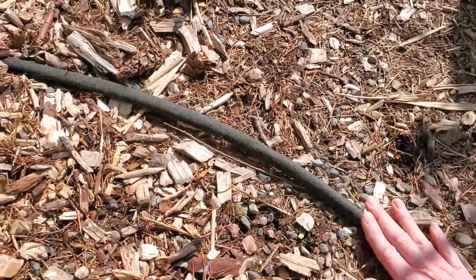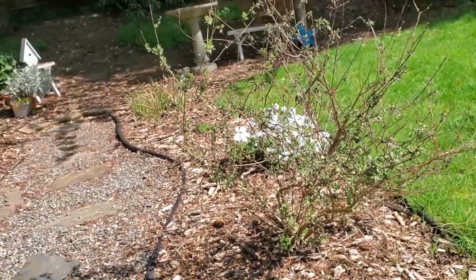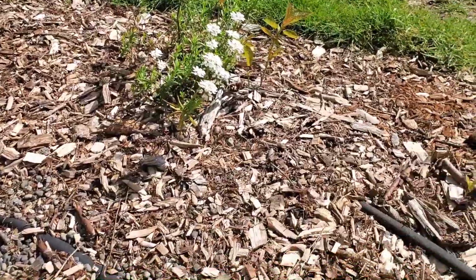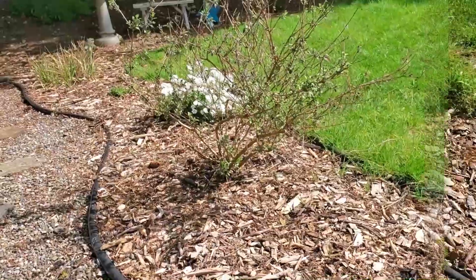Drip line. We have drip line set up along this whole bed and pretty much all over our yard. You can't see it because it's buried. So that's one way to make your yard more sustainable, is just reducing the amount of water that you're using. Also drought tolerant plants. Bonus points if they're native plants.